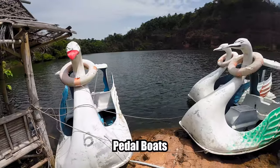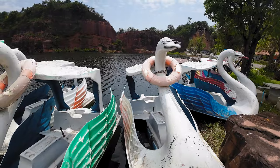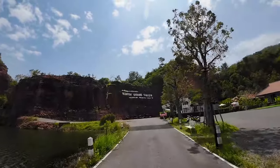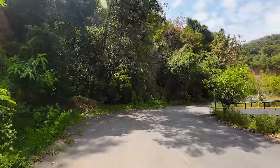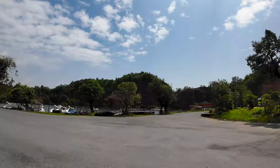And we are here at the Koh Yai Grand Canyon. There are a lot of swan boats, but they look pretty old and not really safe anymore. When we arrived at Koh Yai Grand Canyon, we did notice that everything seems quiet. The water park is closed for all activities, but the coffee shop and accommodation near the Grand Canyon's lake are still open, as we see some travelers there.